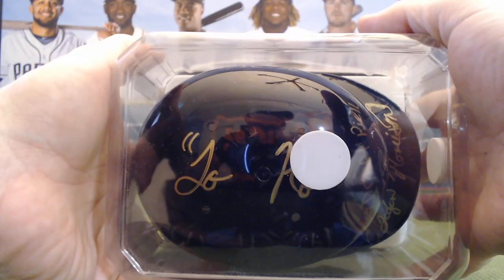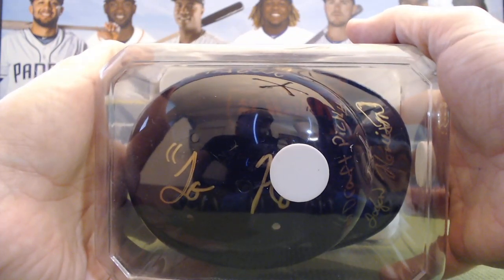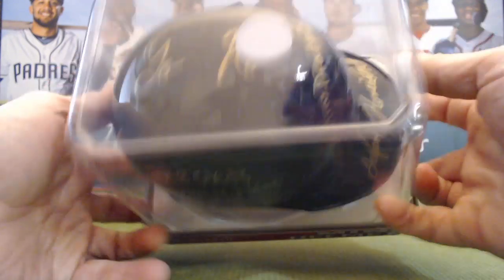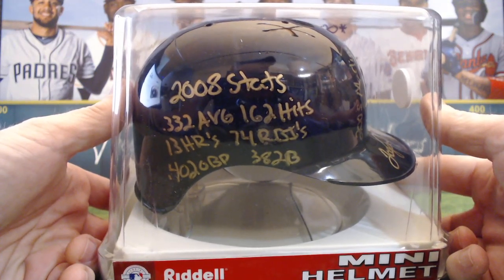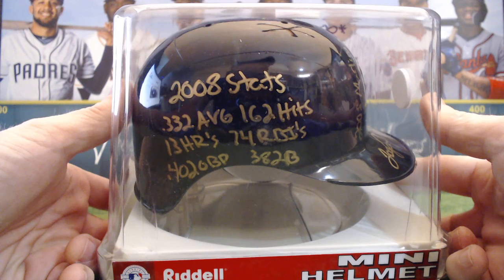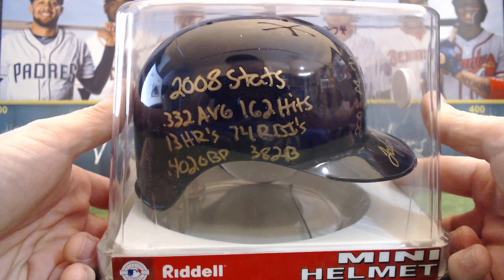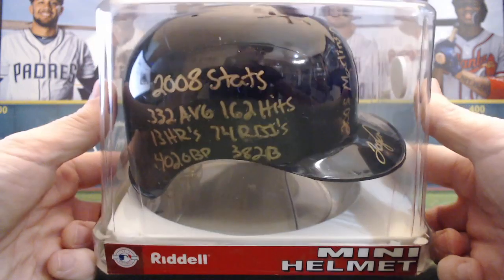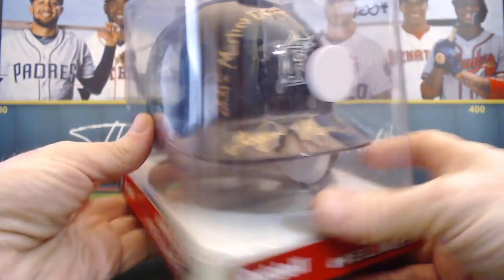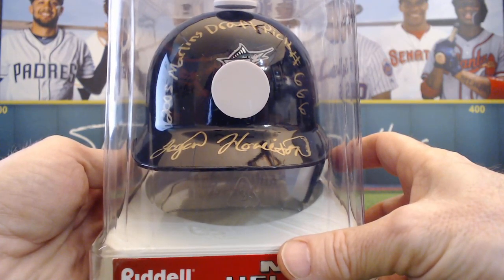So, anyway, pretty interesting with that. On top of that, he's also gone with the standard on the top, Lomo, which is, again, pretty cool. Nice to have another inscription. You think that's not crazy enough? Check that out. 2008 stats. .332 average, 162 hits, 13 home runs, 74 RBIs, .402 on base, 38 doubles. Pretty nuts, huh? Lomo. Stats. And then that inscription. But wait, there's more.